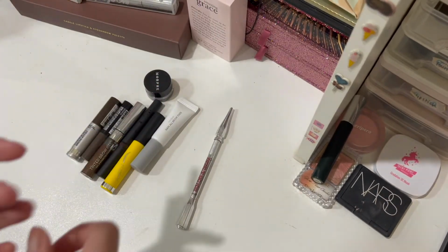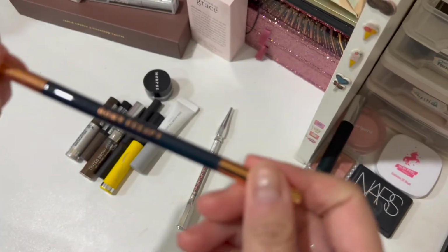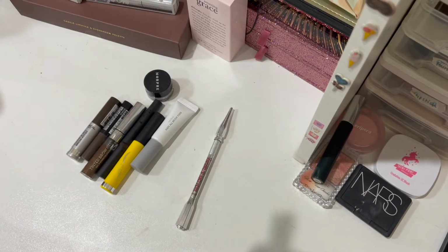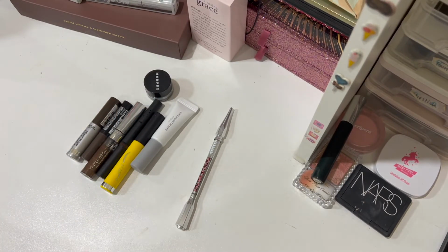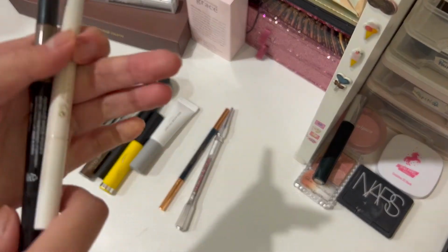I think this is perfect, really good. And the pony effect is also really good because it is insanely thin. Pulled out the wrong side, whoops. Look at that, that is so thin and precise. It just allows me to draw individual strokes of brows, and I think it's so good, and it stays put all day. Just the perfect mixture of waxy but soft.